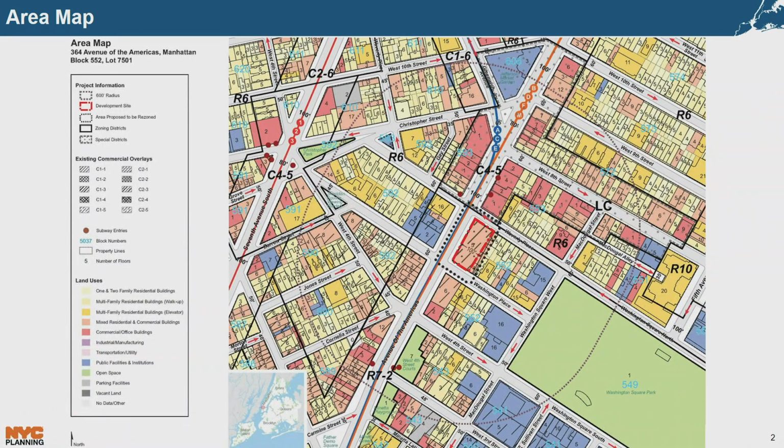The project area, outlined in the dotted line, is located in the Greenwich Village neighborhood of Manhattan Community District 2. The surrounding area is zoned R7-2, R6, and C4-5, with C1-4 commercial overlays typical along 6th Avenue. It contains a mix of residential, commercial, office, hotel, retail, and community facility uses. Buildings range from single-family townhouses to low-rise, mixed-use residential and commercial buildings. The project area is located within the Greenwich Village Historic District, designated in 1969.